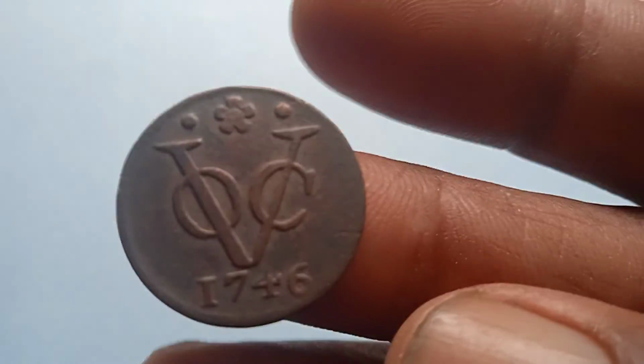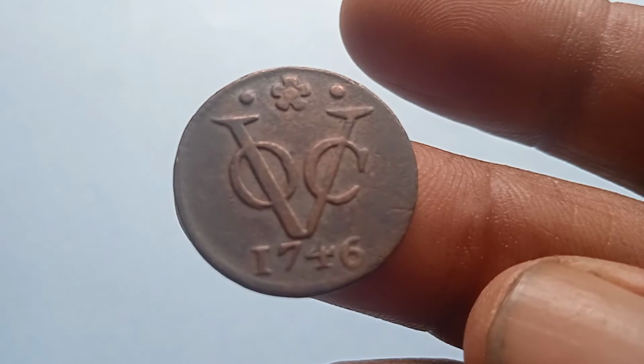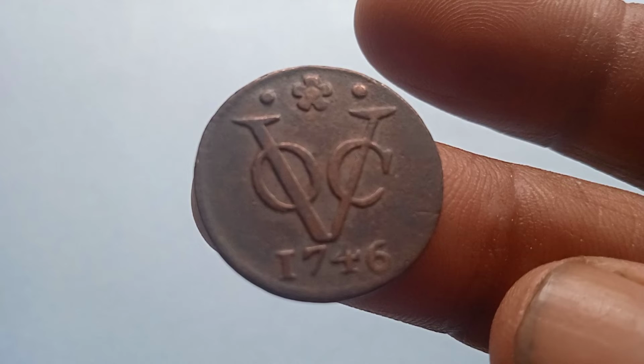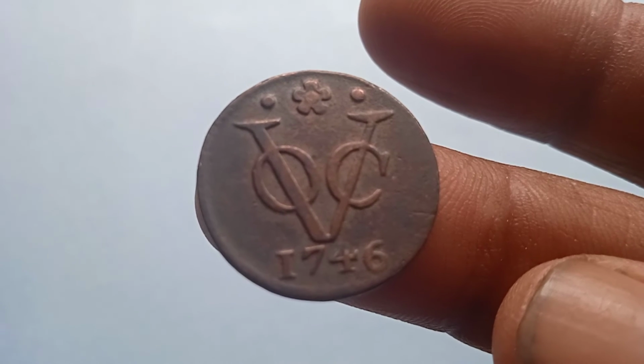Look at this. This coin was issued in 1746. This is a historical coin.